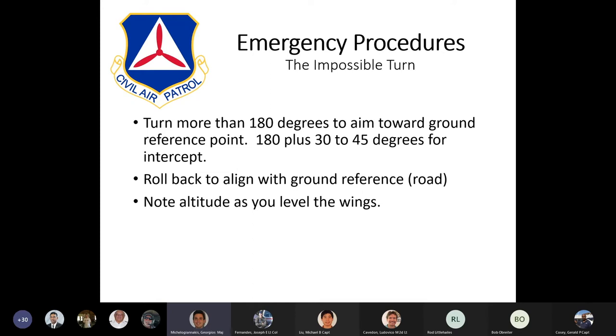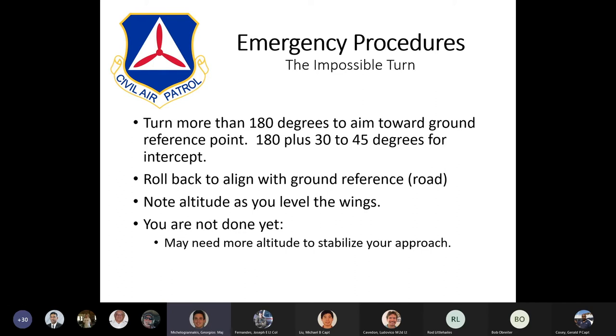And at that point, you note the altitude loss. Because remember, when you power down, you note the altitude that you power down. And one of the points of this maneuver is to teach you how much altitude it actually needs. So note the altitude as you level the wings, because that will tell you how much altitude you lost in that whole turn to line up back to the runway.